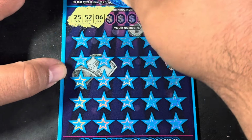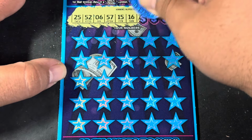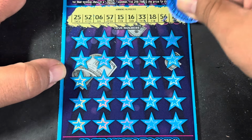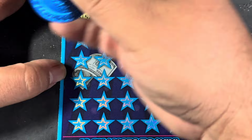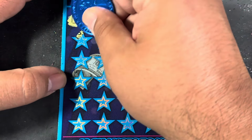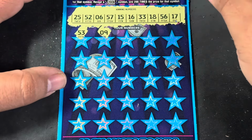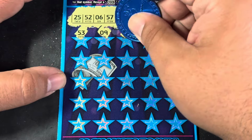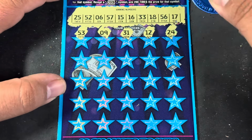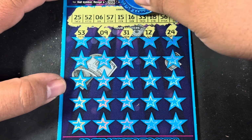All right. Lots of winning numbers on this one. Slow it down a bit, make sure I don't miss anything. My favorite number, 25, is in play. So let's get the win. 53 and 9. 31 and 12. 20. Is 25 the only 20 that we have? It is.